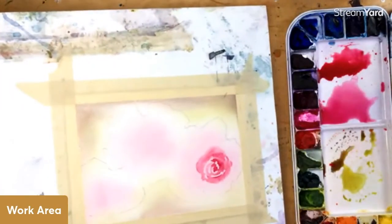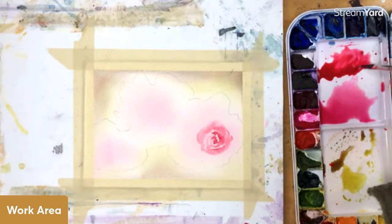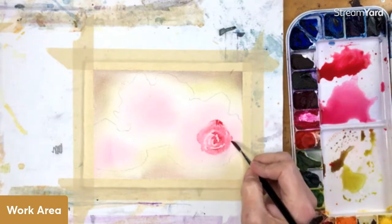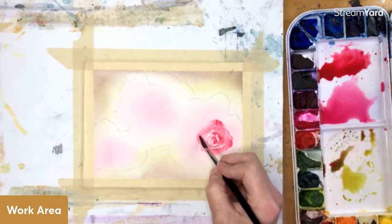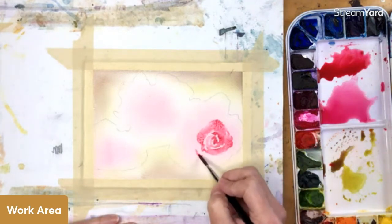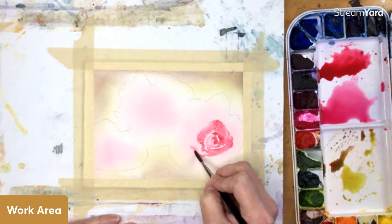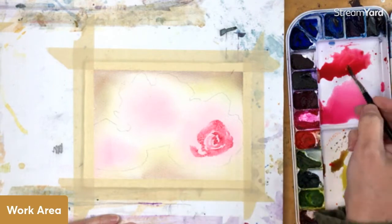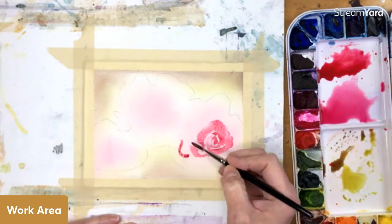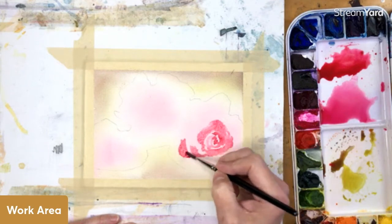Very soft, no strenuous, harsh, exacting details, just some really soft colors in here. And as this particular rose starts to get away from the center, the petals get very light on their edges. So I want to be mindful of that as I'm working. But right now I'm just focusing on everywhere that I'm seeing a really dark shape, and I just want to paint the dark shape.